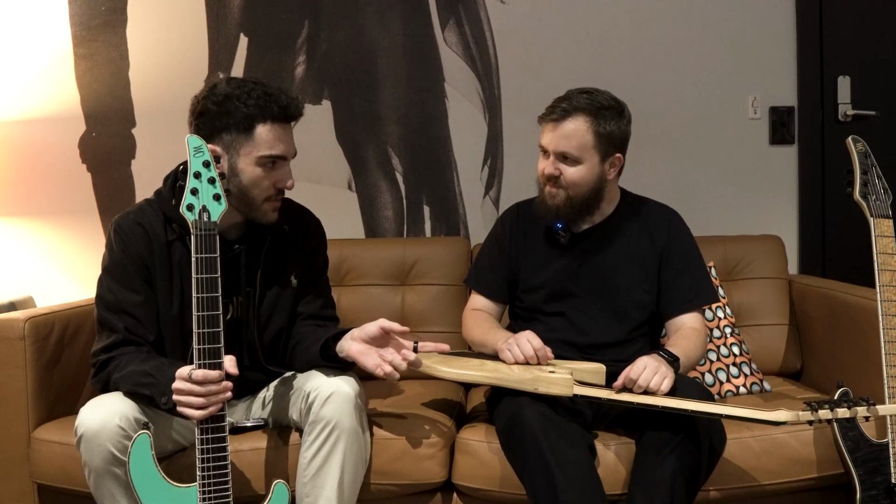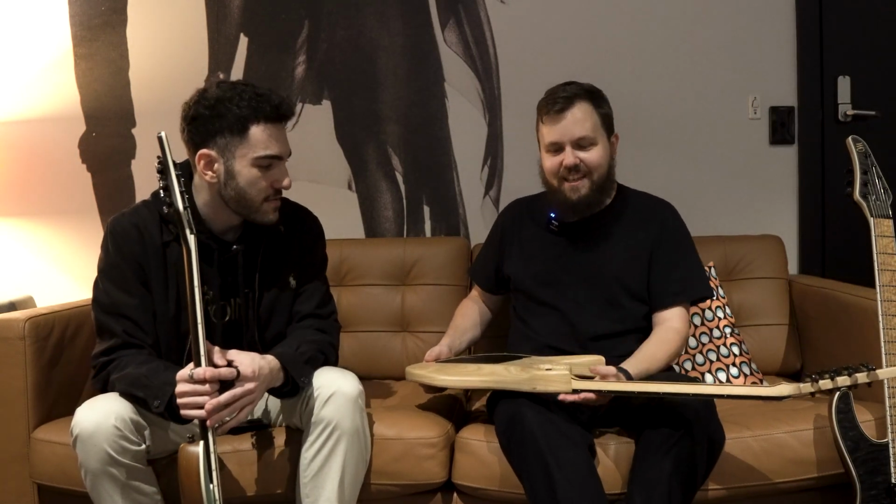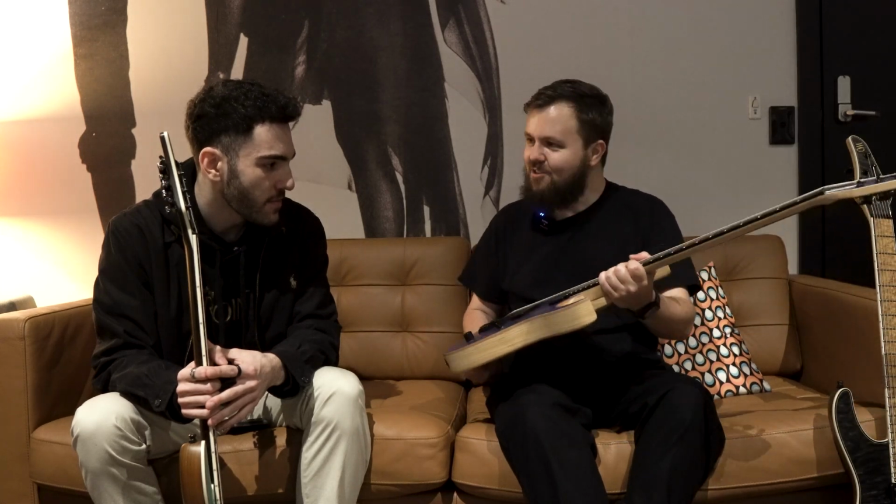Because Josh uses them as well, doesn't he? Yeah, he does. It looks clean. It does. Especially on this body, with the back mount here, just having something stick out there was a little bit of an eyesore. So it's nice to have it all flush and clean. Very nice. It's like there's no strap at all.